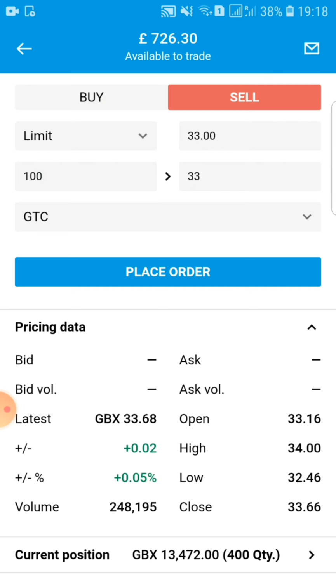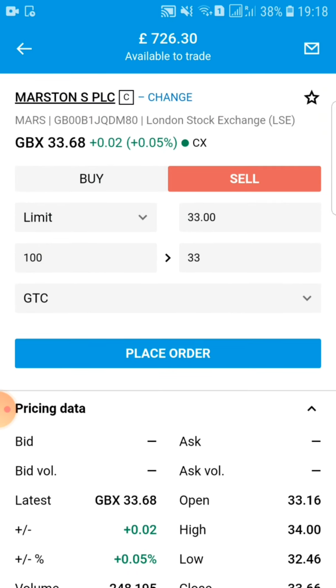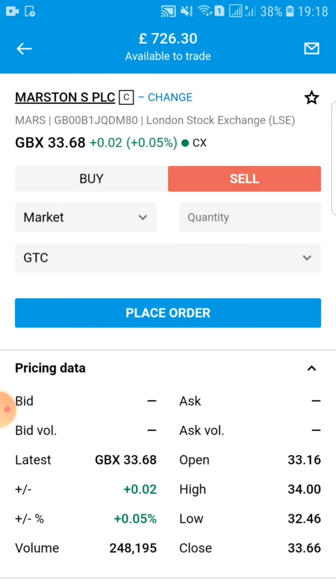Those are your two options on all of the sales. So that's a limit order. Nice and easy. You can set your own price. Then from the drop down, we have a market order. A market order is even more straightforward.